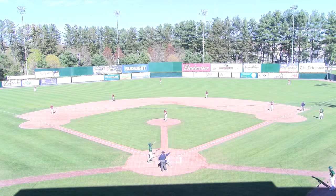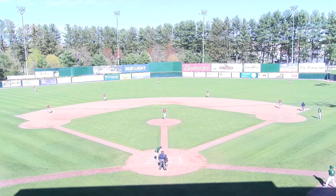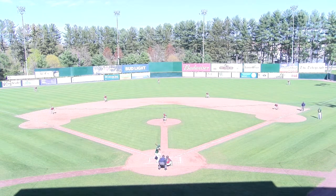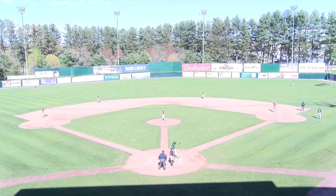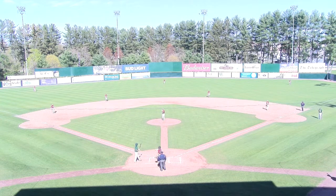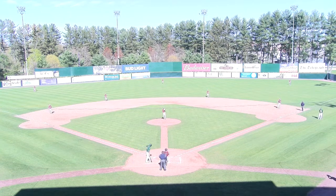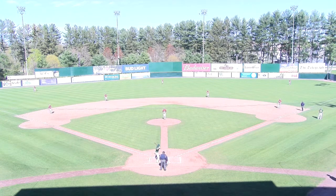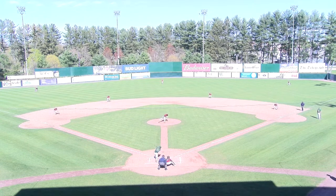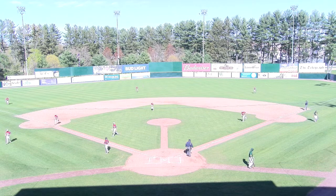First pitch, curveball in there for strike 1. And a foul tip to the backstop. Strike 2 here. Got 2 outs. 0-2 is the count. And strike 3. That's the end of 1. Portsmouth 1, Bishop Guertin 0.